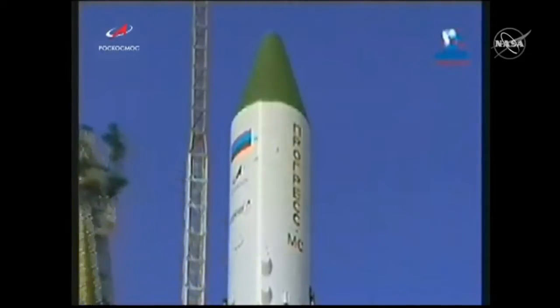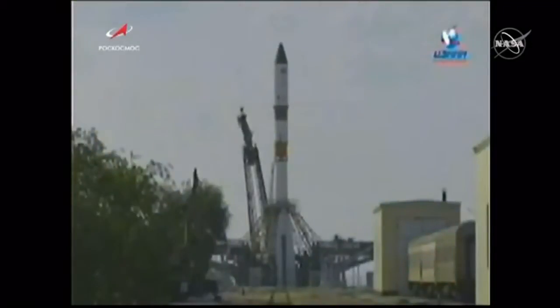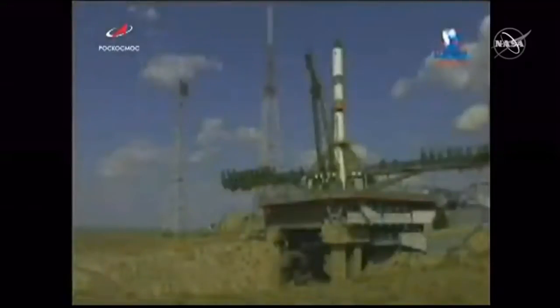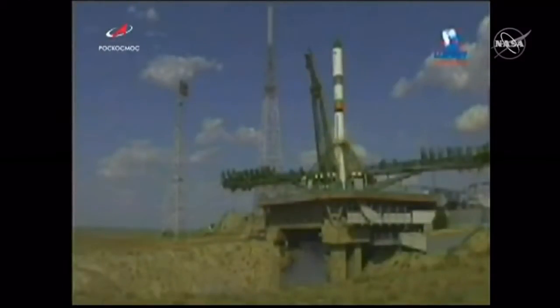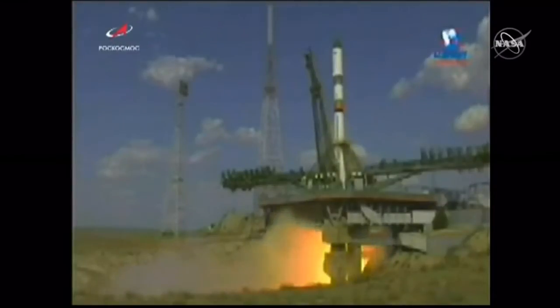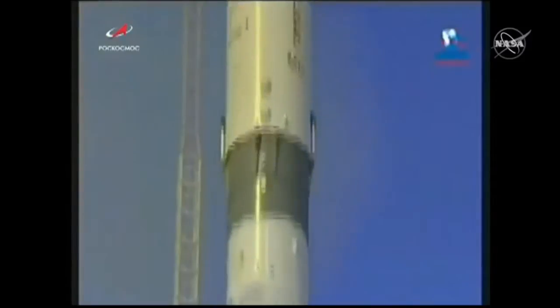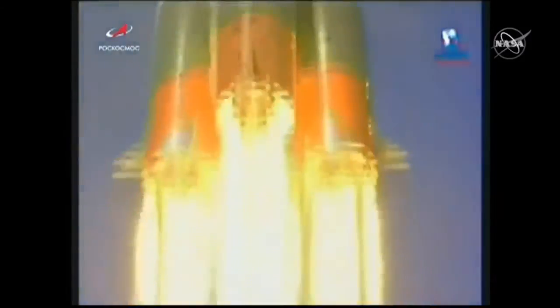There's that first umbilical tower retracting. Second umbilical tower. Ignition has been started. Engines throttling up. And liftoff. We have liftoff of the Progress.